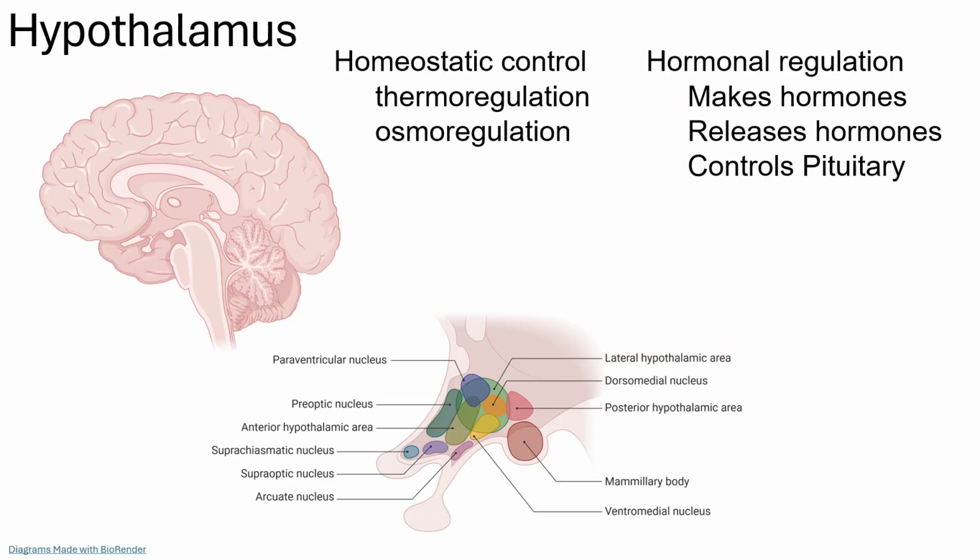The hypothalamus does a lot of things. It is an organ that defies classification into an organ system, and this is because it is made of neurons, but those neurons also secrete hormones. So just like the pineal gland.